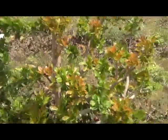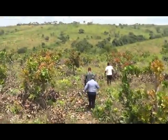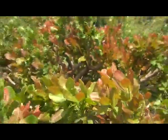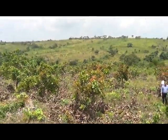After harvest, in April, we start cutting. Now we have finished, and if you see those trees, you see the new leaves on all the trees. That means that next year they will give us more and more harvest.